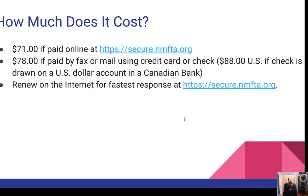Okay, quick recap of what we discussed today. We talked about the SCAC code, whether or not you need a SCAC code as a freight broker, if you need one, how you get one, and how much it's going to cost.